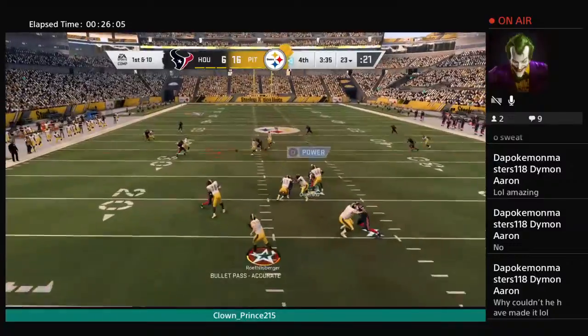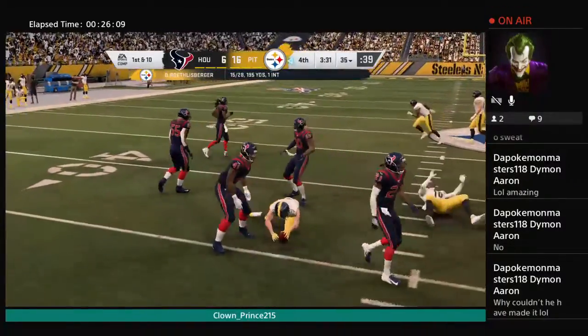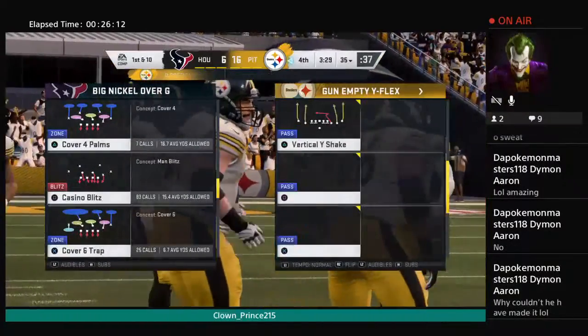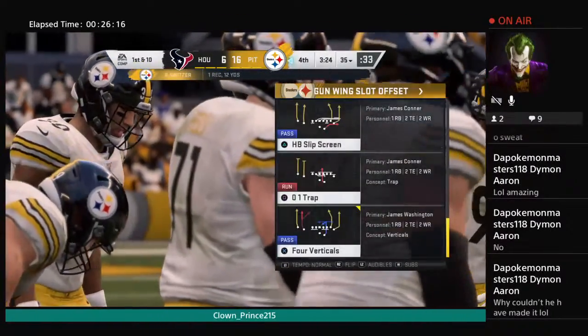Back to the air, Roethlisberger after the pick six. He's got this complete to Ryan Switzer. And up to the 35 before they're able to knock him down. 12 yards that time at a Pittsburgh first.